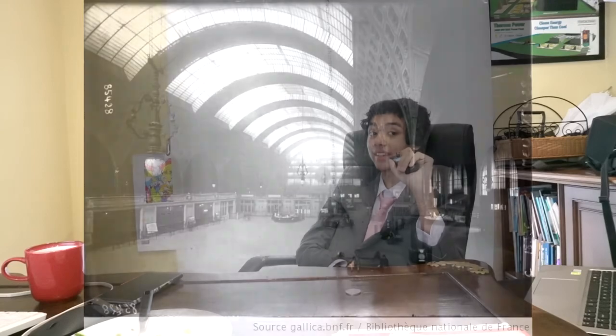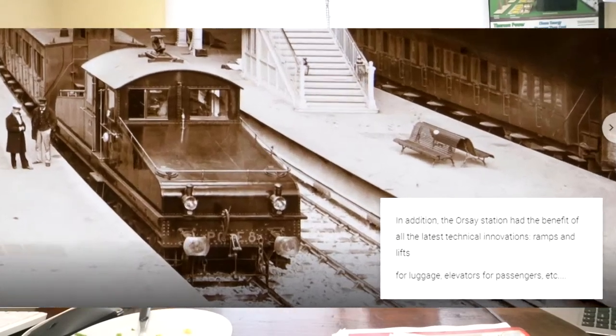At number 5, we have the museum itself. Musée d'Orsay. It was built by Victor Laloux in the year 1900 for the Universal Fair. So it can be taken as an art piece itself, kind of like how the Eiffel Tower was also a fair thing. Anyway, the train station at the time was really innovative because of its glass ceiling and ramps. That's right, ramps, in the 1900s.